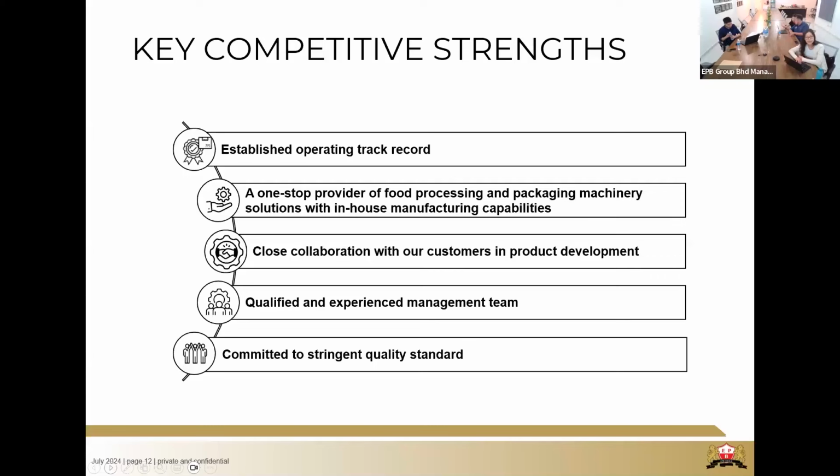The third is that we collaborate very closely with our customers in product development to make sure that they're at the forefront of their industry. And that's also a way that we're able to offer different types of machines to expand their operations and also our sales. We have a very qualified and experienced management team that heads up our operations at the group, and we're committed to stringent quality standards. Several of our subsidiaries are ISO certified.